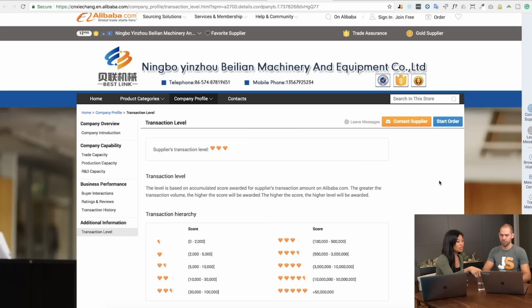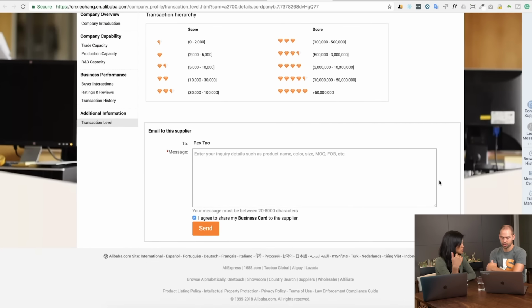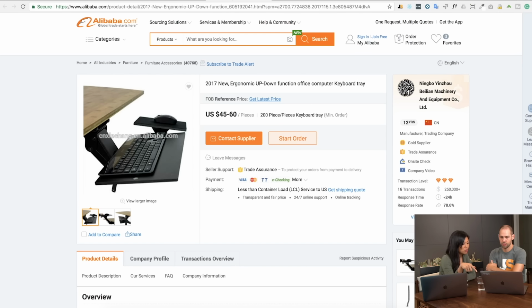Every Gold Supplier has their own mini profile site, that's what we call it. And from there you can see, right here for example, their transaction history and their response rate. Also very important. You want to talk to somebody who has a higher response rate because they're more communicative. And then you can also see the countries they have experience exporting to.